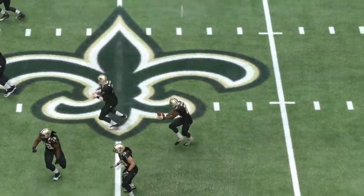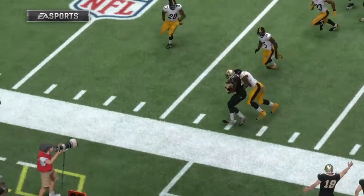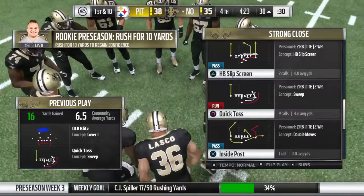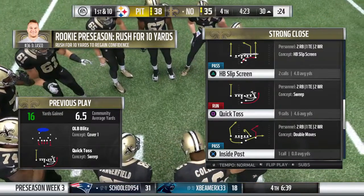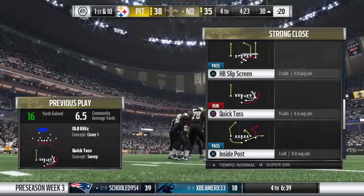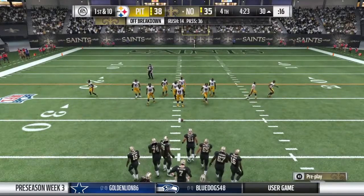Absolutely love the run right there. This guy's known for his quickness, but also for his speed. And he's able to get to the second level almost before you blink if you give him any type of blocking. We always talk about slot receivers, and they're usually known as quicker than fast. In this case, we've got a guy who's quick and fast, and he used it to great advantage. So the offense has it 1st and 10.